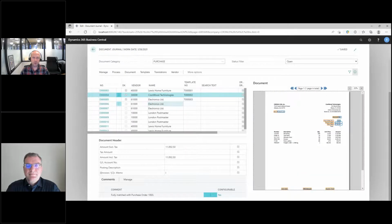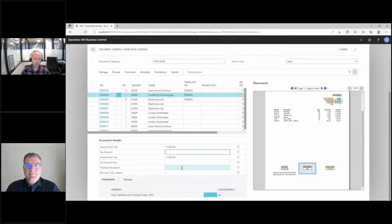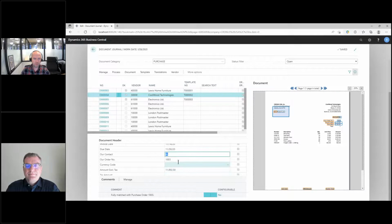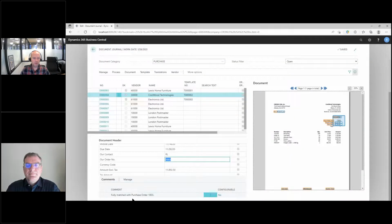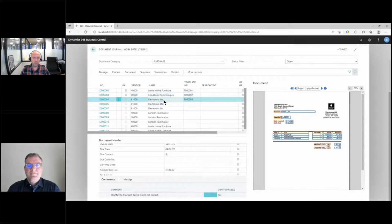Here's an example of an invoice that we were able to match. So it's been fully matched with purchase order 1003. So if we go a little further up, you can see that we found the PO number. Because we live inside of BC, we can look up against all the POs of that vendor, but it's been able to fully match it and deal with that that way. And this document would then be automatically approved as well, depending on the rules that we've defined.